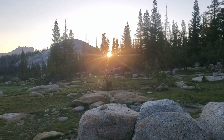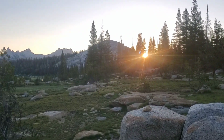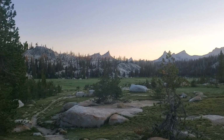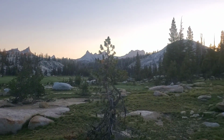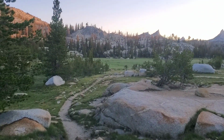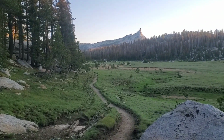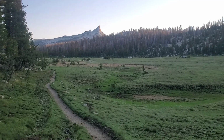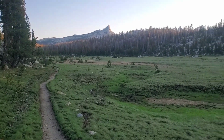There it is. So pretty. Such a pretty sunrise. And then we got the surrounding peaks. And behind me was where I camped. The stuff in front of me is prettier though. Just rounding the corner and coming down into the next meadow, and look at this morning light on these lush green meadows with the trail running right next to it. I mean, it doesn't get much better than this.